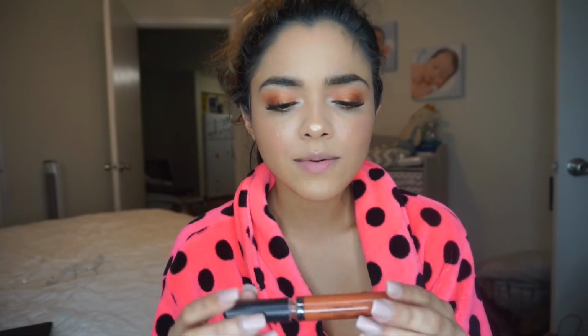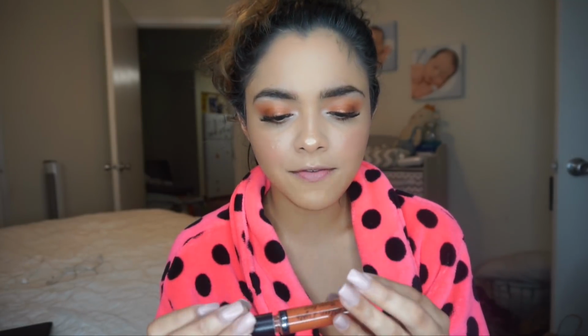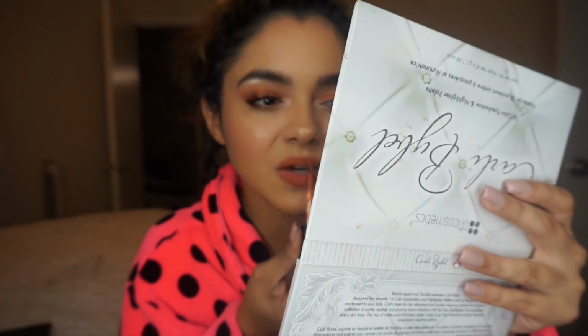Yes, girl. Last for my makeup look, lips. I'm using the Ofra liquid lipstick in Miami Fever. It's just so orangey and it goes perfect with the eyes. I probably shouldn't talk while putting on lip products. And that is all for this makeup look.